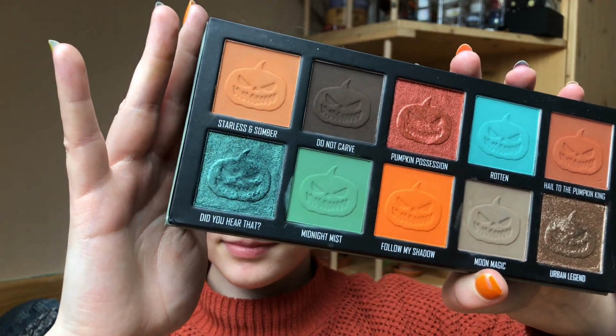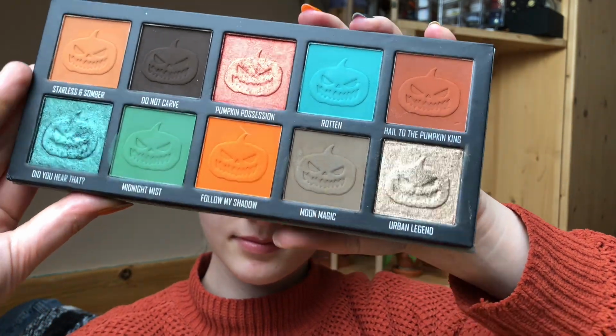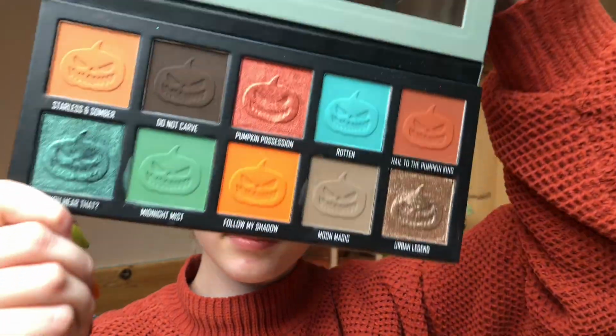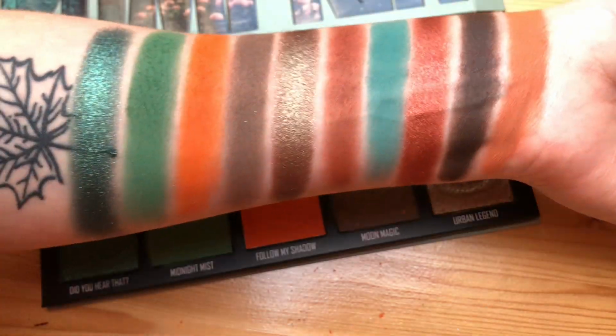So yeah, that's it. I will definitely be using this palette in the autumn and around the Halloween season. I don't know if this is gonna be my favorite Halloween palette, if I'm being honest.